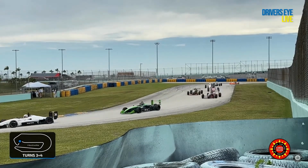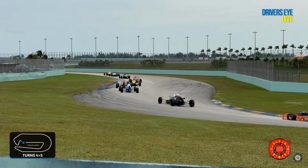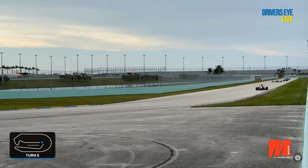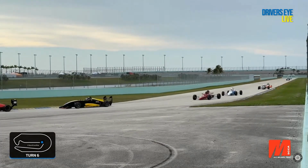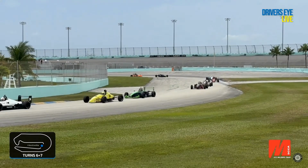Formula Continental cars are not normally in with this group, so it'll be very interesting to see how long it takes them to catch the back of the Formula Vs. I'm going to guess by the end of lap 2 or 3 it's going to happen, because those Continentals are wicked fast compared to the very low horsepower Formula Vs. All right, and we can already see jumping out to an early lead is Robert Aller in his Continental.